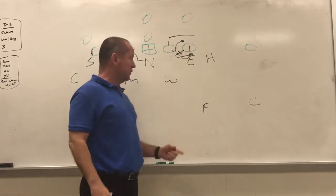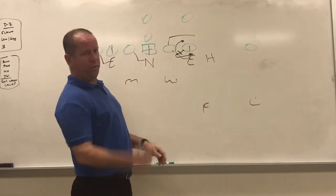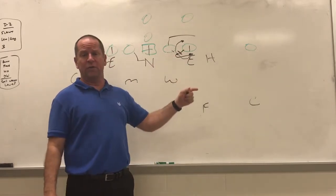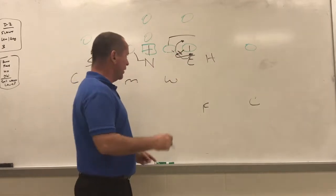Something's happening in that direction. So two techniques that we use, whether they're running the hoop or sitting and spinning, we've got to go the same direction that the linebacker's going, that the guard's going.